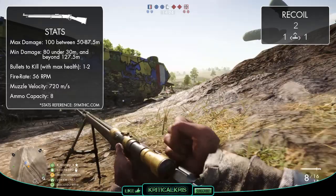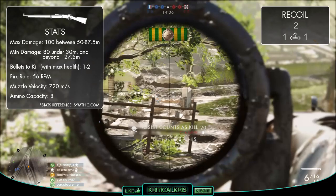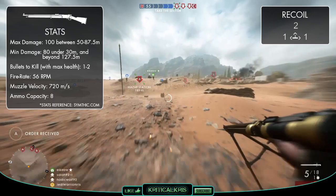The gun fires at a rate of 56 RPM, which is exactly the same as the Russian 1895 Infantry and Sniper variants. It's not quite as snappy as the Gewehr M.95, though it's a tiny bit faster than the others, which are all generally going to fire between 50 and 53 RPM. This slightly quicker rate of fire might not seem like a huge benefit, but in a showdown with another sniper, being able to shoot faster is always an important advantage.